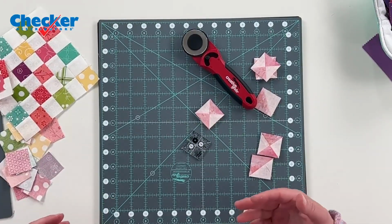So, welcome to the family. Our new Creative Grid 2.5 by 4.5 inch rectangle, and our tiniest square ever, the 1.5 inch square.